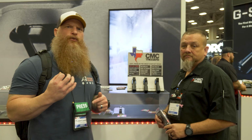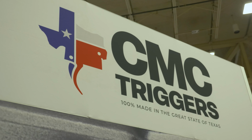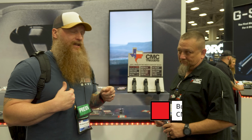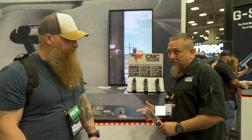All right, guys, we're floating around again here at the NRA, day 3. I'm losing track of everything. Oh, man. So we are here with a personal favorite Texas company, and that's going to be CMC Triggers. I'm here with Benny. He's got some amazing new products that maybe you haven't heard about. Actually, I'm learning too. He's going to show us about that right now. Benny, show it, man. Thank you, Robert.